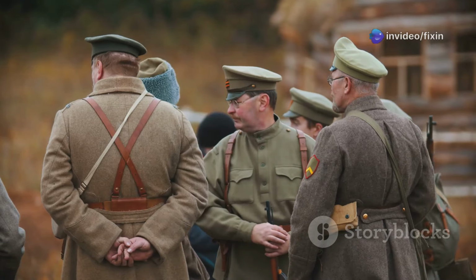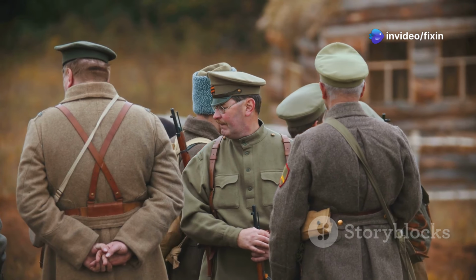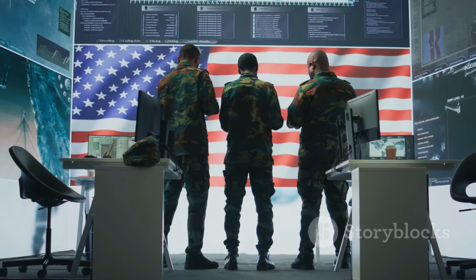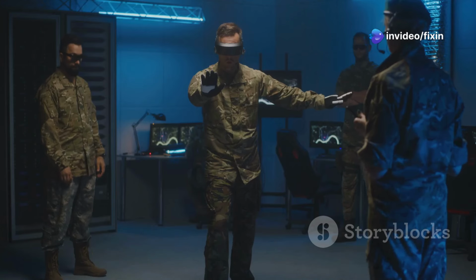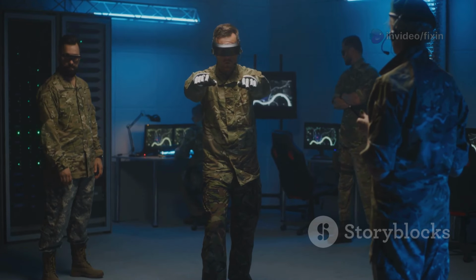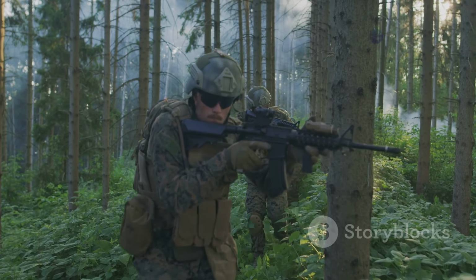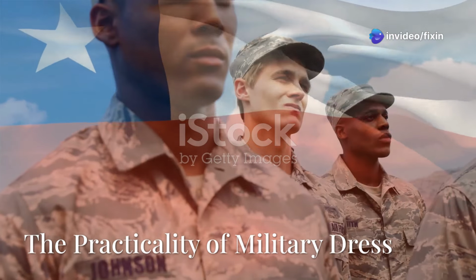The 20th century ushered in an era of rapid technological advancement, reflected in military attire. World Wars I and II saw the rise of camouflage and specialized gear. The Cold War brought about innovations in flight suits and combat fatigues. Today, American military uniforms represent cutting-edge technology and design. From flame-resistant materials to digital camouflage patterns, every detail is engineered for functionality and survivability on the modern battlefield.